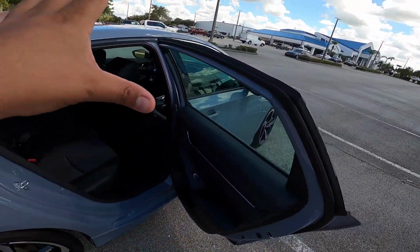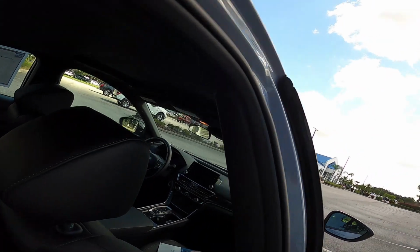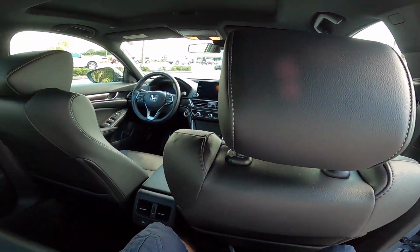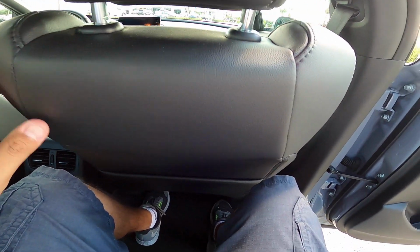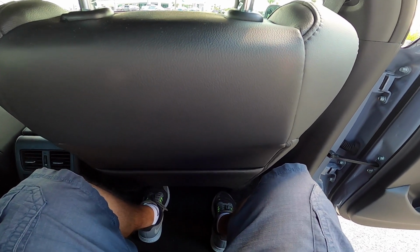Now obviously being a slick car, kind of like a coupe-ish design, let's see how good the fit is. All right, so it's not bad at all. It's pretty roomy back here. As you can see, I've got plenty of space. These seats are pretty well set back, and there's still a couple of inches between my knees here.